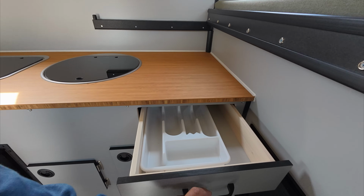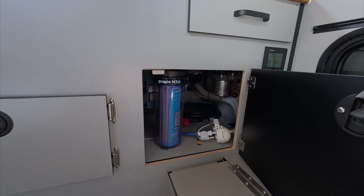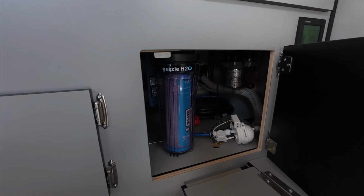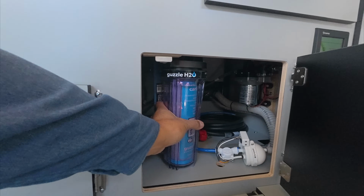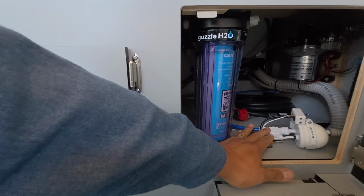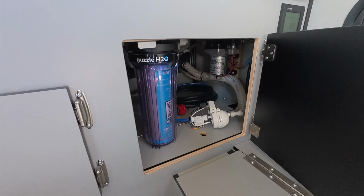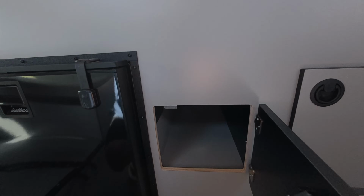Drawer here for your cutlery and your kitchen stuff. Down here we have a cabinet, which is where the water pump and some of the plumbing and everything is installed and maintained. We also plan on installing a Guzzle H2O full water filtration system along with our LED UV filter so we can get clean drinkable water everywhere we go. Another little cabinet right here.